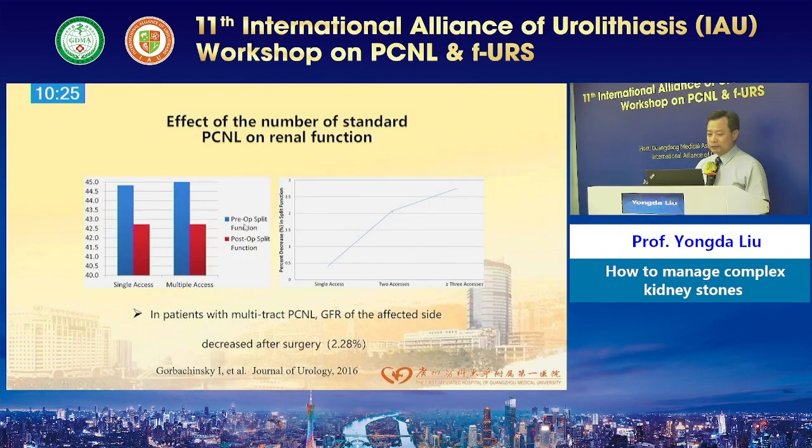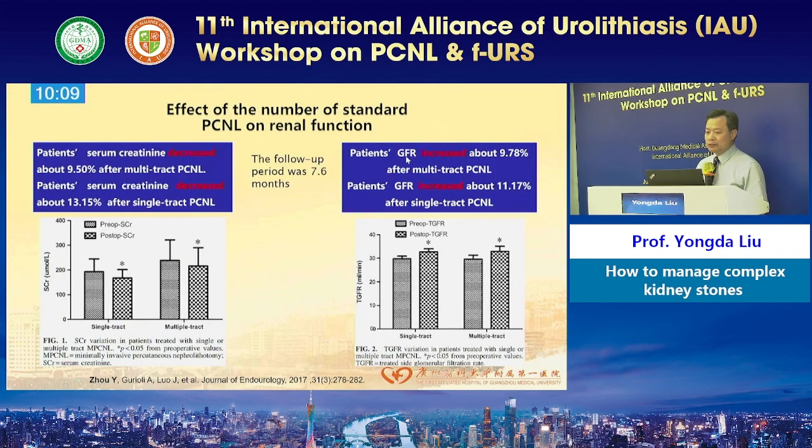The size for standard PCNL may be as large as 28 French. The GFR of the affected side will decrease after surgery. But in our center, for multiple mini PCNL, the GFR will be stable. Will be stable.